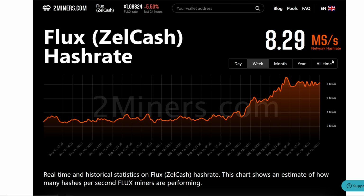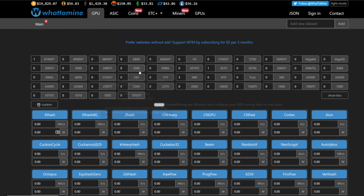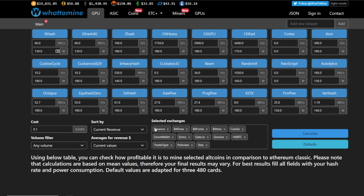Now, looking at Flux, though, right? Generally they were at like 3 to 3.5 megasols. Now they're hovering around 8.29 megasols, which is roughly 3 times more. It hasn't really been profitable per se, but let's just say a typical 3070. I just wanted to see what Flux did. For Flux we can actually do, let's see, Zelhash 61. Wow, 61. Yeah, I think that's around right, but the power consumption is not 180.